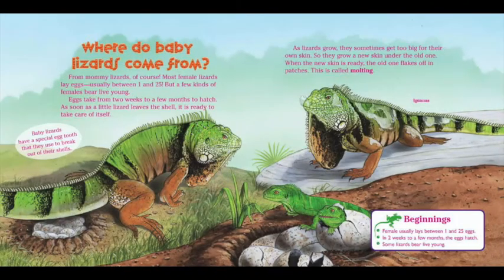Where do baby lizards come from? From mommy lizards, of course. Most female lizards lay eggs, usually between 1 and 25. But a few kinds of females bear live young. Eggs take from 2 weeks to a few months to hatch. As soon as a little lizard leaves the shell, it is ready to take care of itself. Baby lizards have a special egg tooth that they use to break out of their shells.